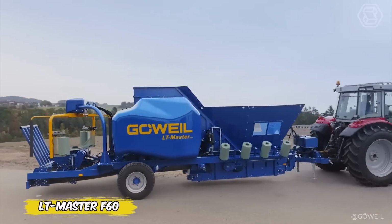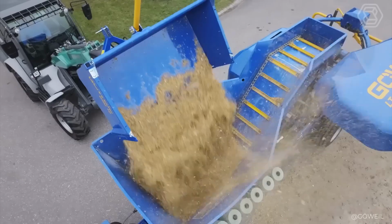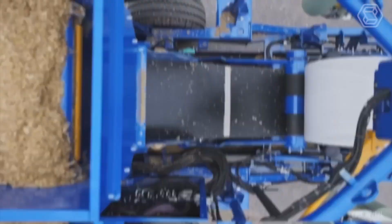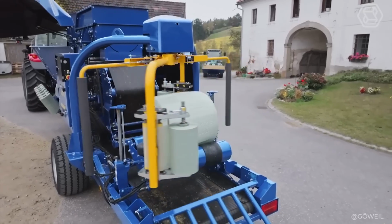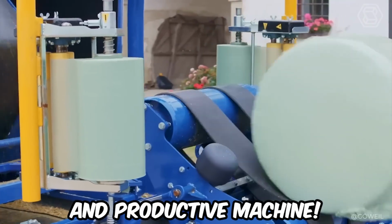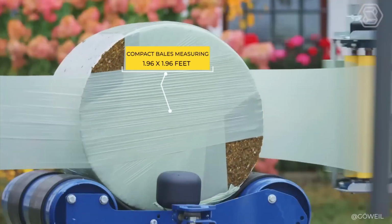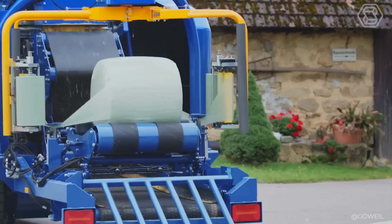In 2023, Gould introduced the new LT Master F60. In fact, it's a combination of baler and bale wrapper. Not only corn, but also corn stover, alfalfa, sugar beet pulp, grain, garbage, wood chips, mixed fodder, and many other raw materials can be processed into perfectly compacted and wrapped bales. All thanks to this modern and productive machine. The LT Master F115 features a fixed chamber press and produces compact bales measuring 1.96 by 1.96 feet. It also provides customers working with small bales with proven Gould quality.